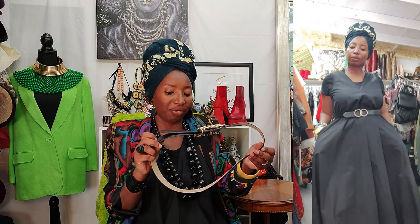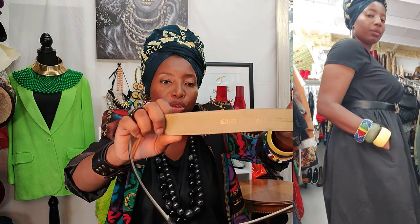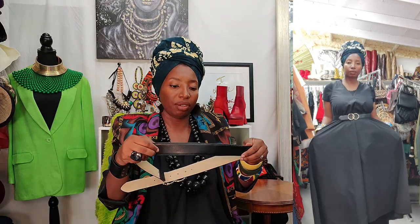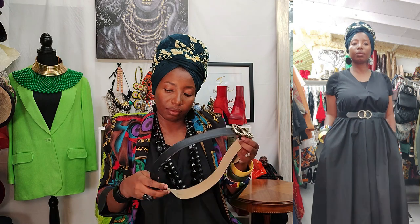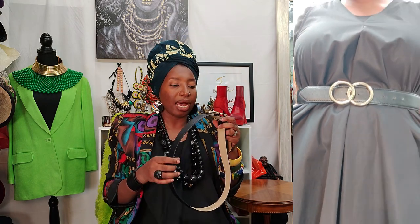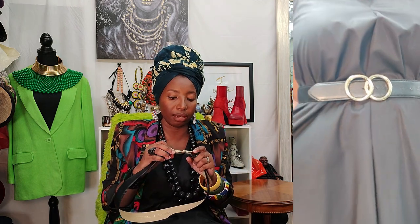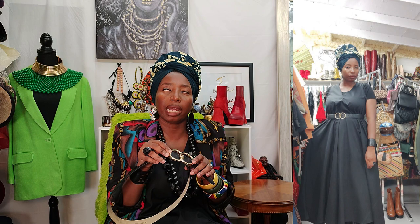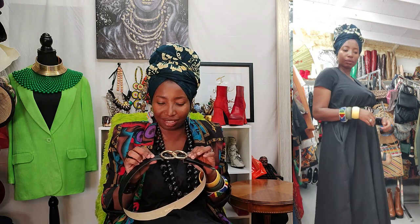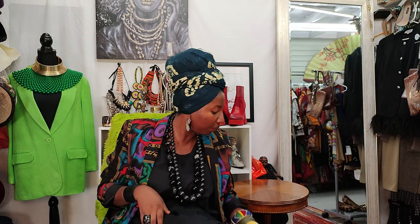Yes, I actually picked this from Goodwill. This is an Express belt. I believe it's leather. Yeah, actually I think it's a synthetic leather. I made a haul with this belt and I love it. It gave me really like the Gucci belt vibe and I was like, yes, that is so cool. I'm keeping this. Express is a really good brand and they're actually a bit expensive.